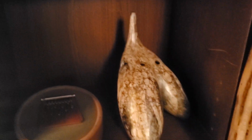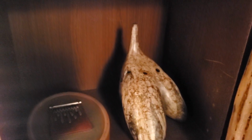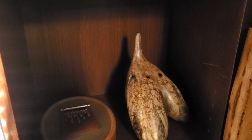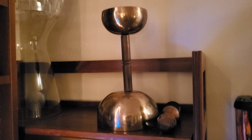Also, along with the brain, this is a triple ocarina Innato flute, and it is designed to play on the head, and that really balances the hemispheres of the brain and is incredibly sweet and mystical and otherworldly. We have a type of kalimba called a sansula, which is also very sweet. A double Tibetan bowl that can be handled and then played over the body, which is amazing.